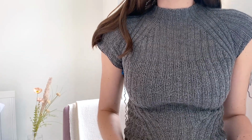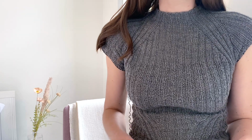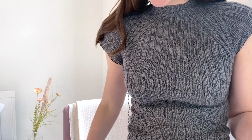So there is a slight difference between the front and the back. There are technically no short rows, and I can definitely feel it. I think the front neck is pulling up a little bit. It is a slight mock neck length, so I don't think it will be a huge deal. In the dress that I have, I don't find that the lack of short rows is an issue, so hopefully with the sweater it will be the same.